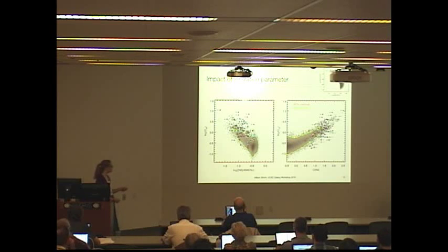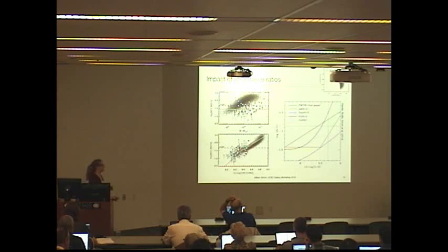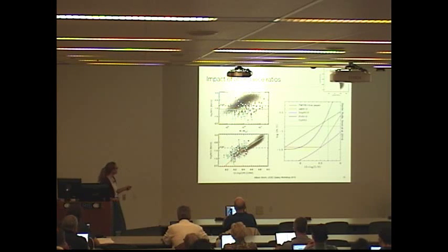But both of these parameters, these line ratio combinations, can be affected by the next thing that I'm going to talk about, which is the potential of nitrogen to oxygen variations at high redshift relative to the local universe. So this is nitrogen to oxygen ratios for about 130 galaxies, one of the largest samples currently available at high redshift, as a function of stellar mass and inferred oxygen abundance.